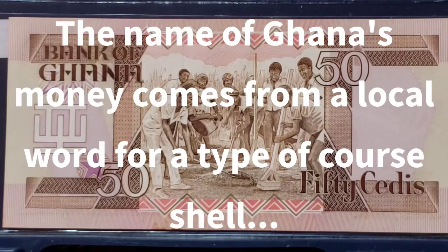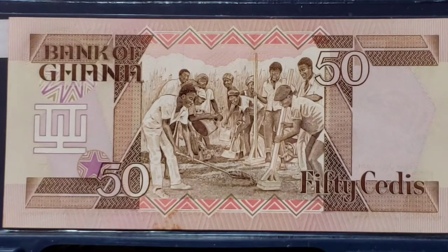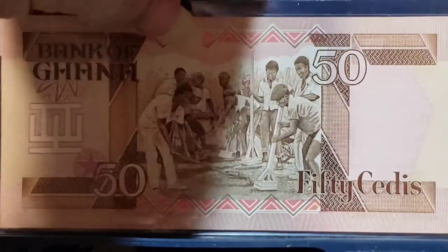Ghana uses the cedi, and a cedi, students, is the word for cowrie shell, or the shell that was used as a form of money in Ghana. I think that's fascinating. I hope to find more information on that, and whenever I do a video that details a specific note and not just a group of notes, I can be more forthcoming with information.